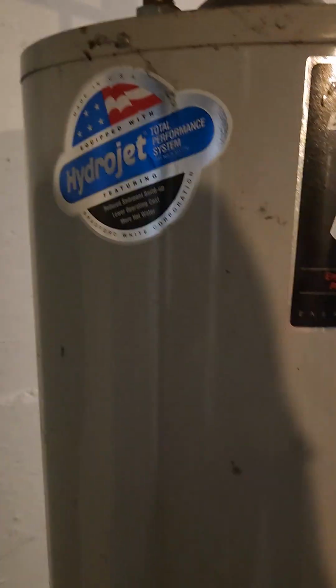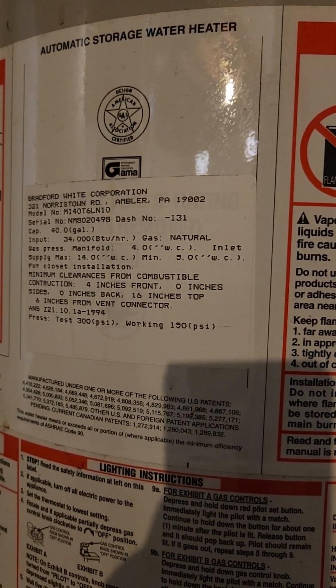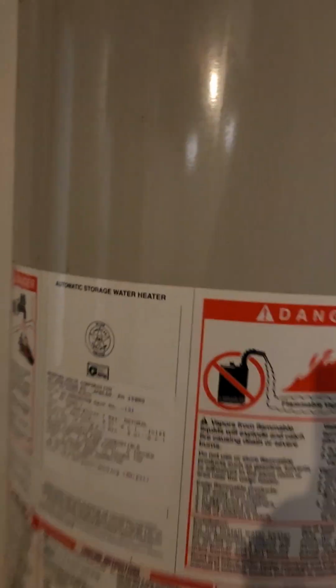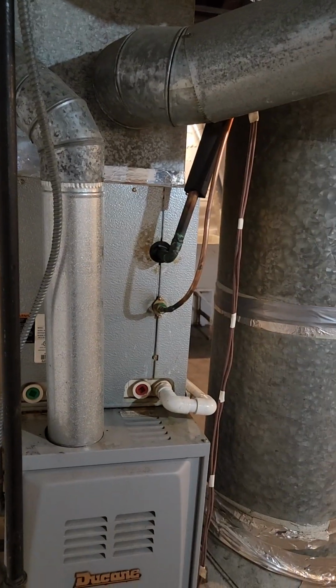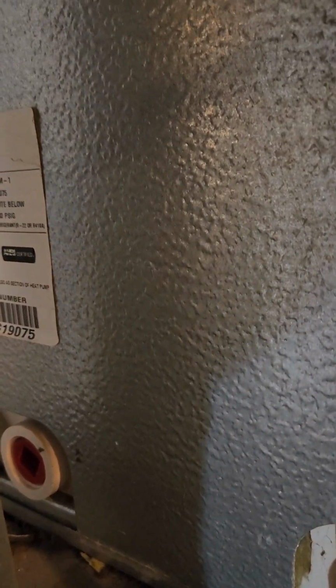Looks like fairly newer HVAC. The water heater definitely looks older though. I don't see a date on it. I like to try to find a date. Yeah, not seeing the date. But it looks older. I'd say this is probably close to 20 years old, 15 to 20 maybe. And then the actual HVAC, I'd say it's probably about the same, about 20 years.